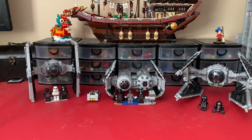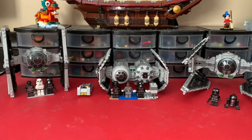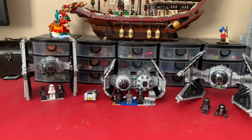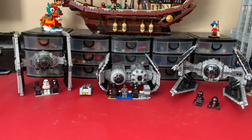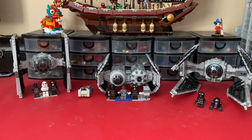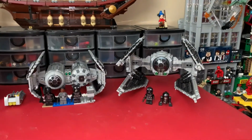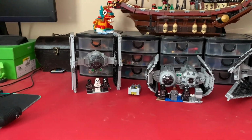For the best price, the TIE Bomber is for sure the worst price. The set is $85 Canadian. No, I don't want to pay $85 Canadian for that. So the TIE Bomber's for sure the worst price, and then the TIE Interceptor came in a 2-in-1 pack for $130. So I'm going to say best price is the TIE Fighter, second the TIE Interceptor, and then the TIE Bomber. But overall, the best set in my opinion, my favorite, is the TIE Interceptor. Second to that, the TIE Bomber, and then least favorite is the TIE Fighter.